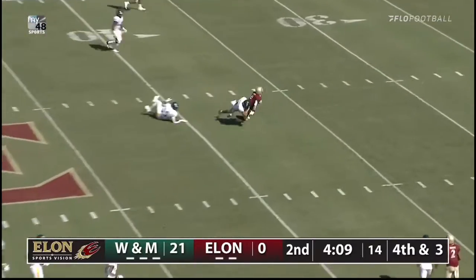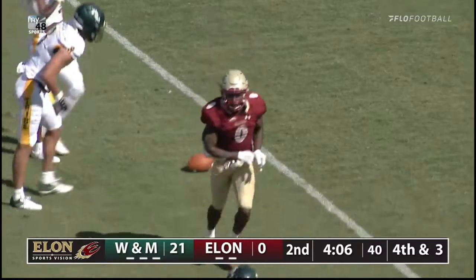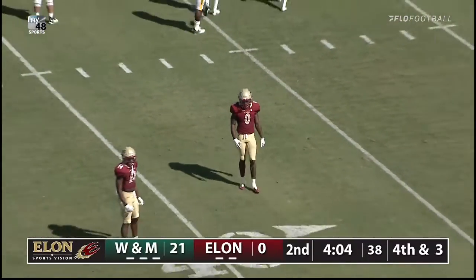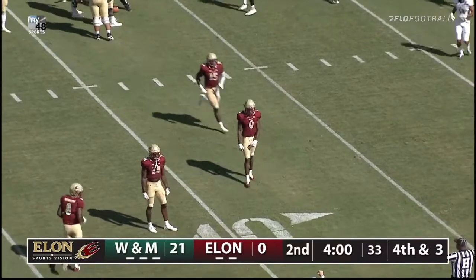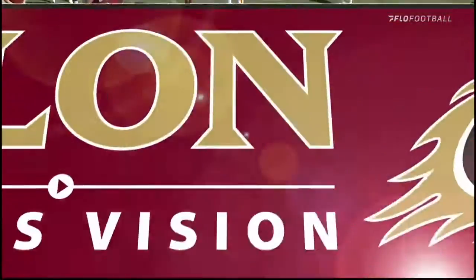Cheek, though, on 4th down, complete for the 1st down, and it's Jordan Bonner to make the grab inside the 40 to the 37. The first 4th down that the Phoenix have been successful on in the young season. And a good decision by Elon, trailing 21-0.